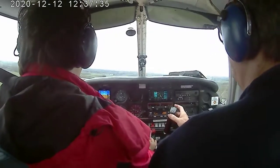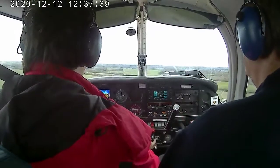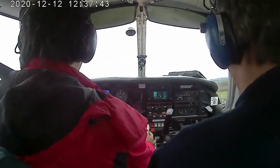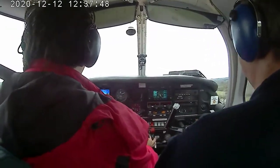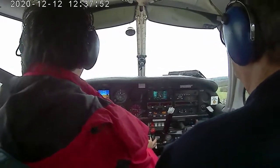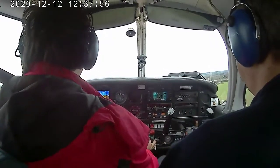I think you might be behind us, Rick. Kilo X-ray, short final, touch and go. Keep it at 80, I'm going faster, otherwise it'll float forever. Point the nose down. Control the speed with the nose.